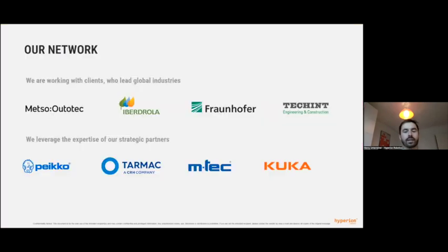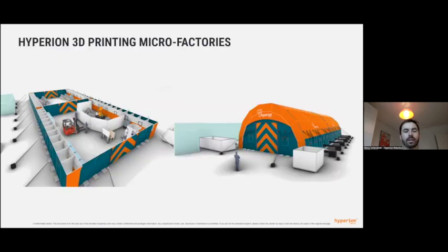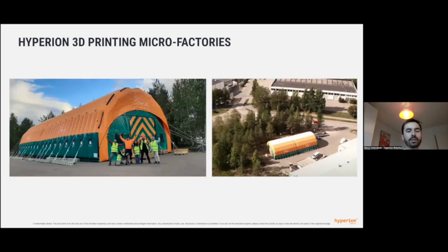These are some of the clients and partners we've been fortunate to collaborate with. And perhaps a very quick example of how deployable this technology is. This is actually a microfactory that we inflated in Lahti, so 1 hour north from Helsinki. It's an inflatable tent that was manufactured from a bouncy castle fabricator in Romania, but it does serve very well the purpose.